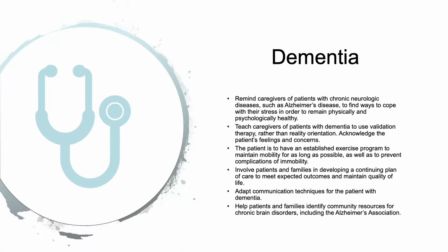Teach caregivers of patients with dementia to use validation therapy rather than reality orientation. Acknowledge the person's feelings and concerns. In other words, you kind of want to play along with the patient who is that confused because you're never going to be able to reorient them, and that would only cause stress to the caregiver and the patient.